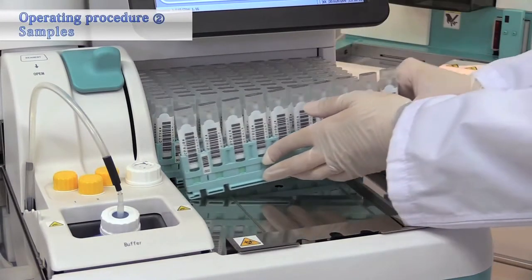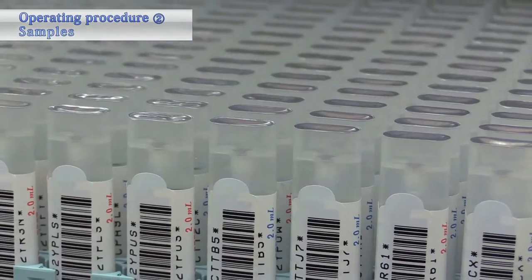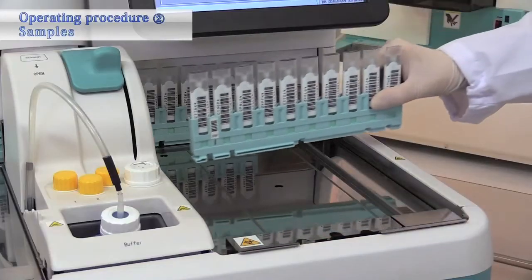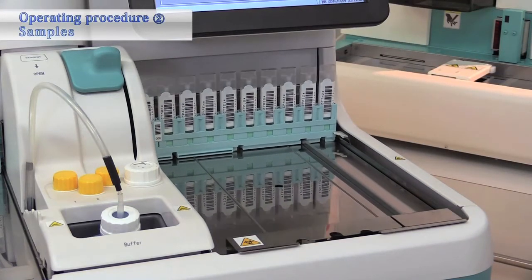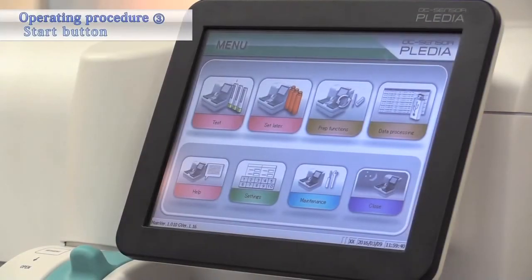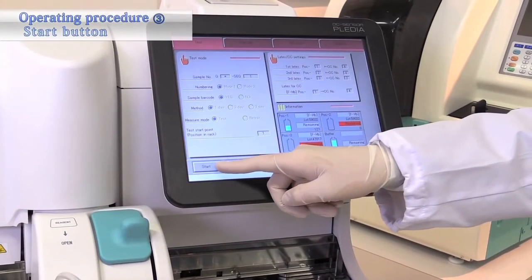Load the samples onto the sample holder. A maximum of 200 samples can be loaded at one time, and additional samples can be added while analysis is in progress. To start measurement, just press the start button on the touch panel.